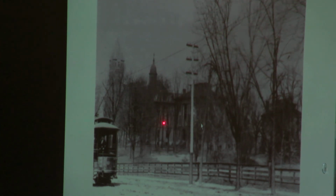And Thompson Chapel is now gone, but the mansion, the old Mansion House Hotel, Elliott Hall, is sitting over here. That has a rich history, but you can see just still that it's an unpaved street. So that tells me it was the 1890s. Okay? We're getting there. Just bear with me. This is an interesting slide.